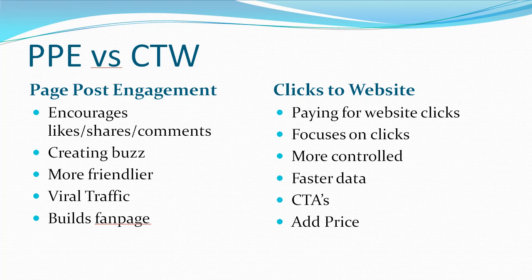The other end of the spectrum is clicks to website, CTW. How this works is you're paying for clicks. Whoever clicks on your ad, that's all you're paying for. Your main focus is getting those clicks and making sure they're laser targeted. You don't want to waste those clicks because you're paying for them. So this is definitely more controlled. You can adjust your click-through rates and really adjust your image. It's definitely a lot faster data.